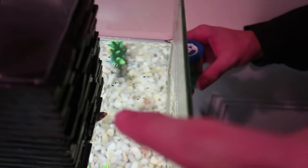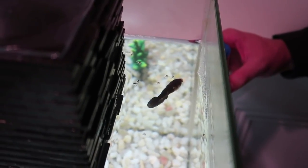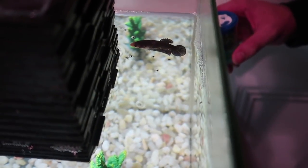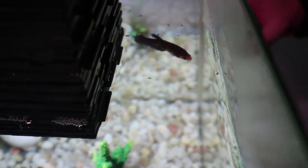That is our prized female betta fish, who's an absolute tank of a fish. She'll crush every single one of these. Here she comes. Out of the darkness. Crush him, dude. Here she goes. She's like, what are you? She likes the ones that are moving a little bit more. She likes a target? Yeah, she likes to smack them.